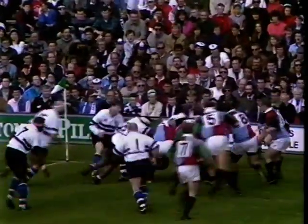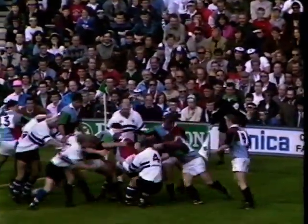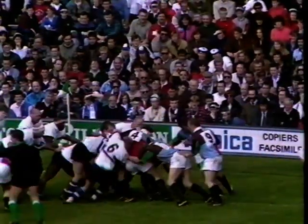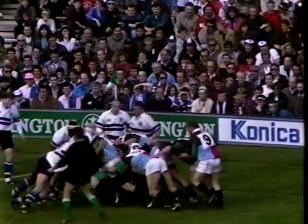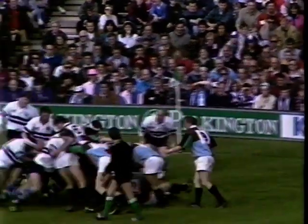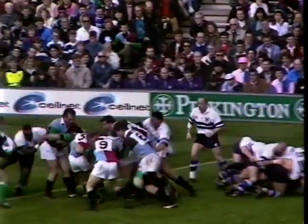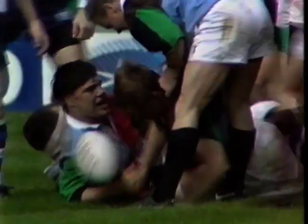Edwards at the front to Moore. Held up, but driving well. Still in possession. Still there at the middle of the phalanx. Quins still going to the line. They're still there, that could be a try, it is given, Peter Winterbottom.